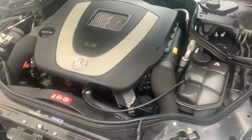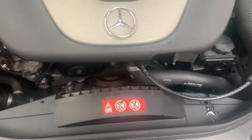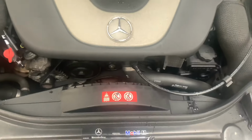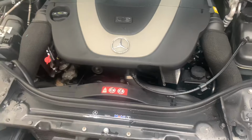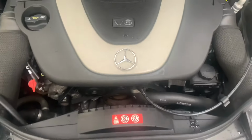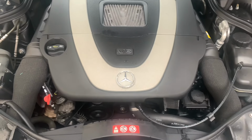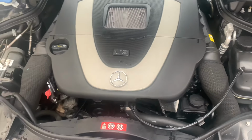So the V6 and the V8 have an issue with the balance shaft all the way down there at the bottom of the engine. And basically what happens is the gearing inside of it gets shredded off. It's most likely caused by lack of maintaining the vehicle properly. They did switch the balance shafts in halfway through 2008. So if you get a 2009 model year, this is not an issue.